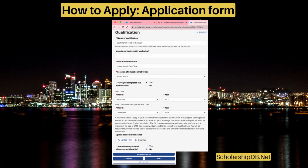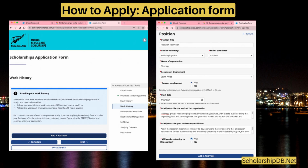Click Next. Fill in your work history. You need to have work experience that is relevant to your career and chosen program of study. You need to have either at least 1 year of full-time work experience, 30 hours or more a week, or at least 2 years of part-time work experience, less than 30 hours a week.